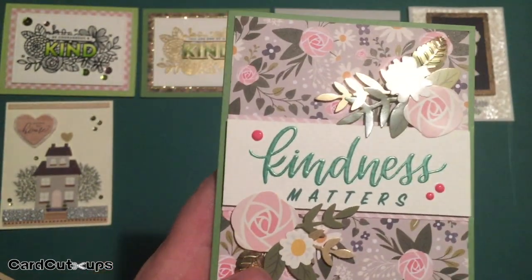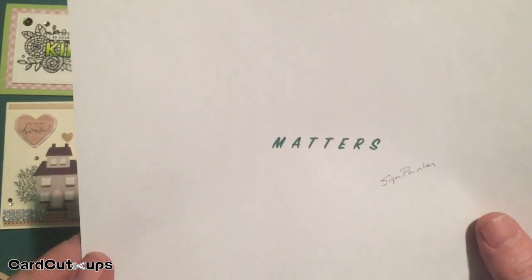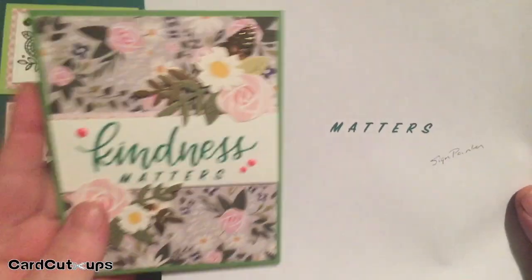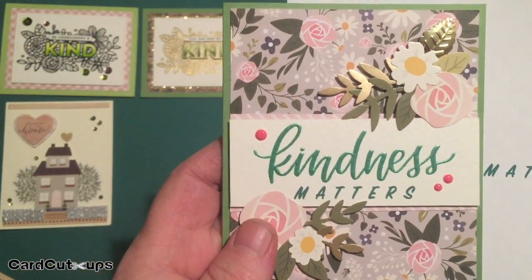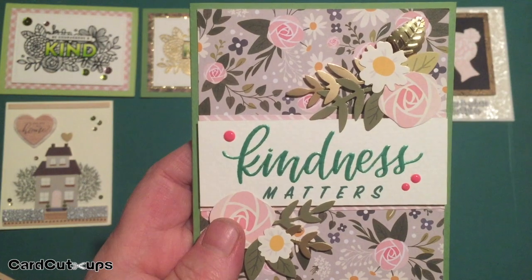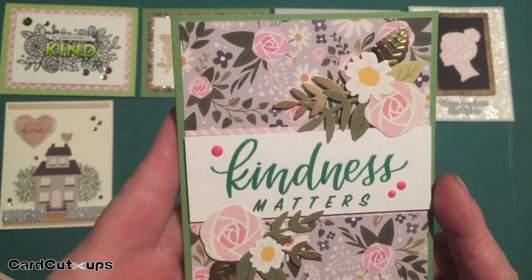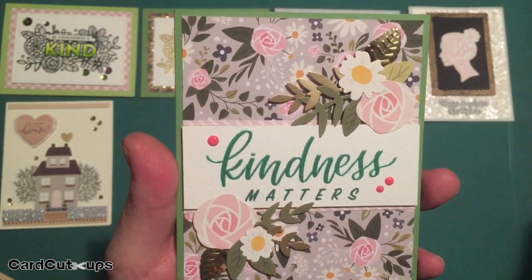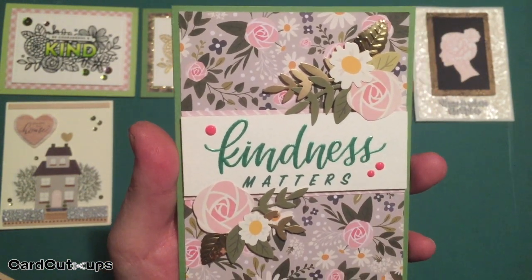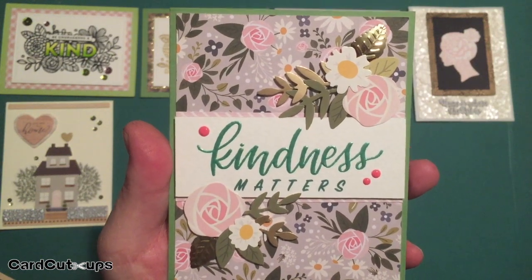Kindness matters. I actually put the matters together on my Silhouette. This is in Sign Painter font. I was really pleased at how well I was able to match the color of the green embossing powder on there. It looks like they belong together. I was a little surprised to not see a Matters stamp in the kit. That seems to be kind of the sentiment of the moment.